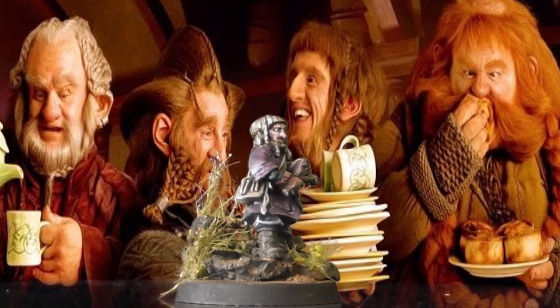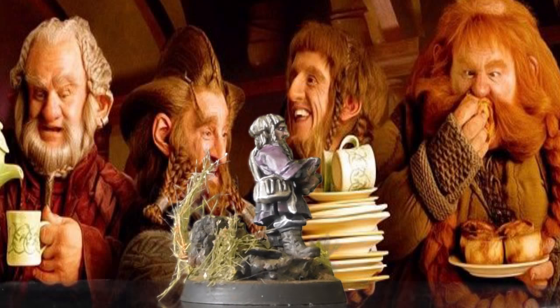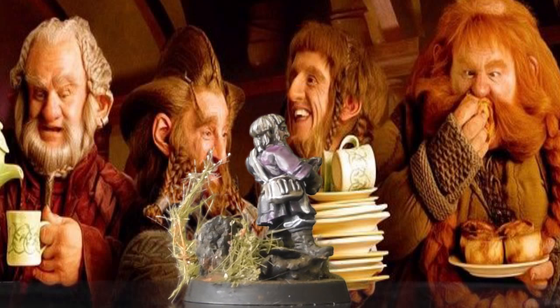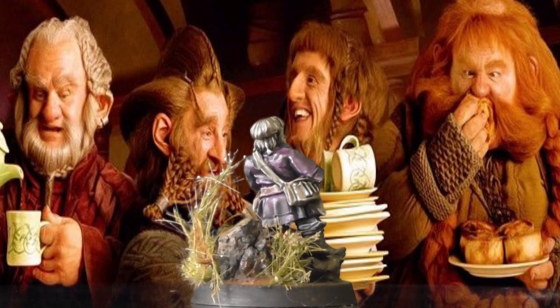He has 1 might, 3 will, 1 fate. In his war gear, he has a slingshot. He has access to a pony. His special rules are, one of 2. The first one is called the Chronicler.